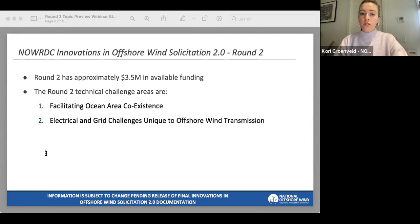Moving on to technical challenge area 2, electrical and grid challenges unique to offshore wind transmission. Proposals in this area should focus on innovations and strategies that increase offshore wind generation forecasting or improve system reliability and resilience. This can be done by addressing offshore wind infrastructure needs and evaluating impacts, such as extreme weather, to reliable offshore and onshore grid operation.